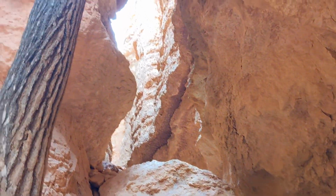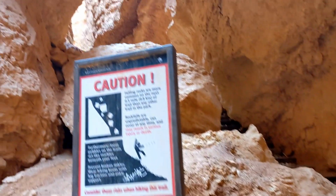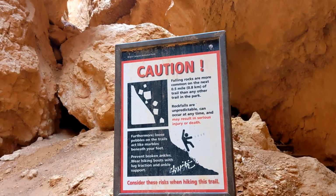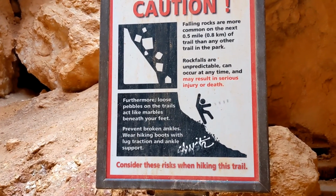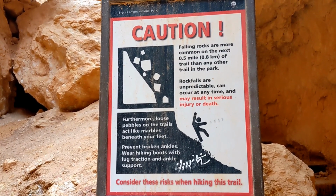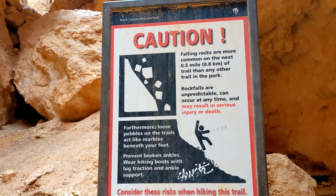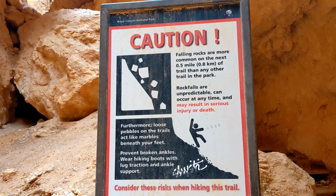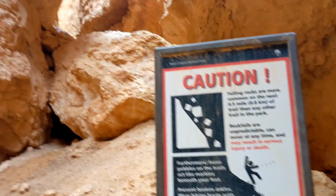All right, I was getting to a really cool part up here. This is Wall Street, but unfortunately it's closed right now, probably because it rained earlier today, and there's a lot of rock fall. It says, caution, falling rocks are more common on the next half mile of the trail than any other trail in the park. Rock falls are unpredictable, can occur at any time, and may result in serious injury or death. So I guess I'll be turning around and going back out the other way.